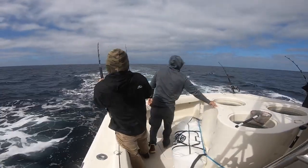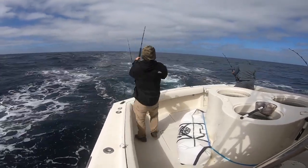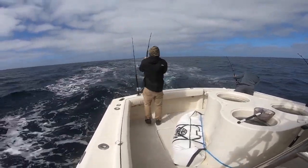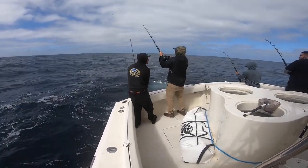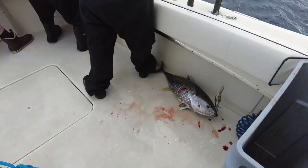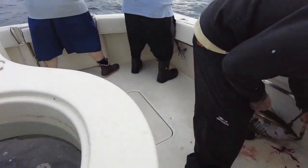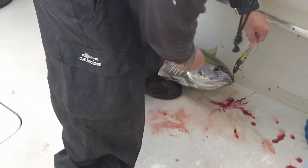Keep reeling, keep reeling. Isn't that a good sound to wake up to? Some more mahi mahi. Still singles? Or no need? No need. Didn't stick with us.